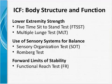The modified clinical test of sensory interaction on balance, or the modified CTSIB, is not included in this discussion. It's used as a screening tool, but the psychometric properties of that tool are very poor. So it has not been included in this discussion.